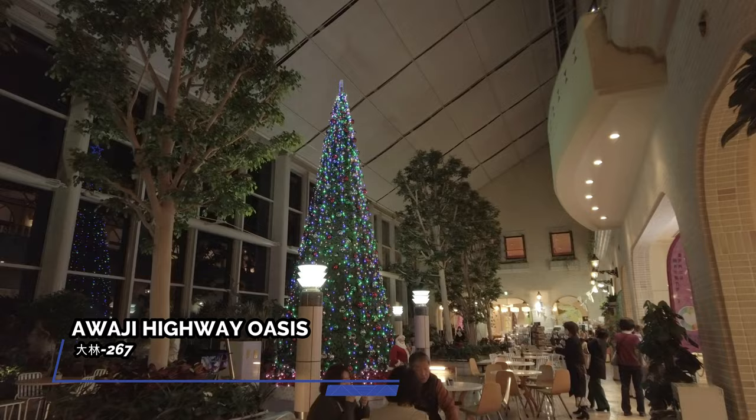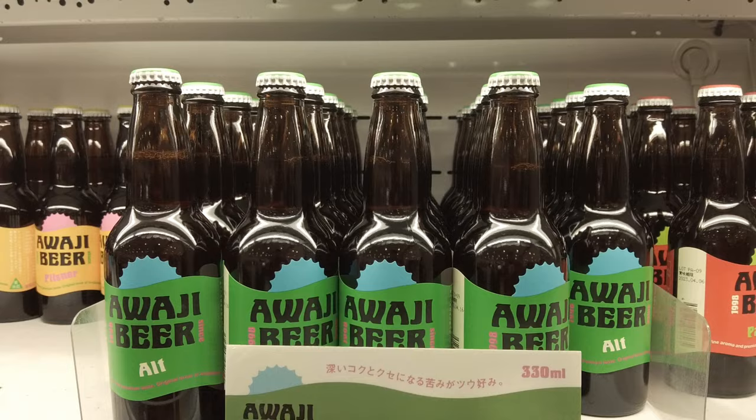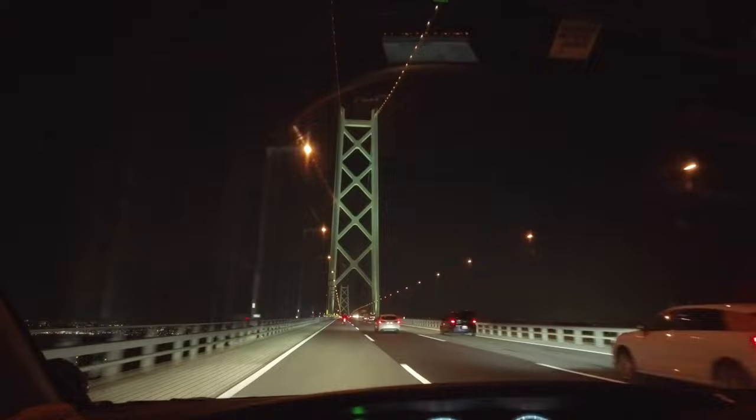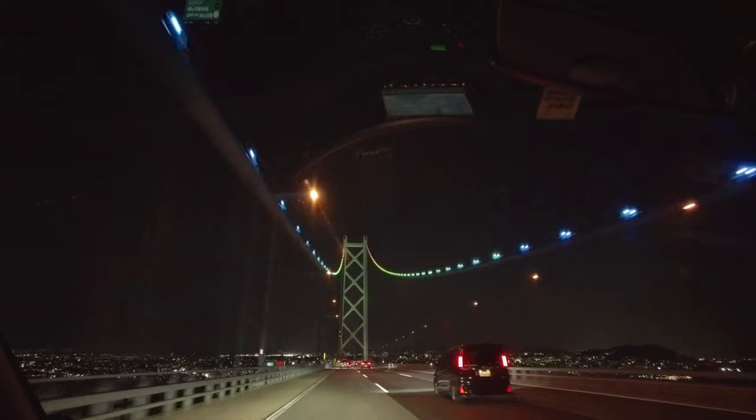So we went back to Osaka and did a short stop at Awaji Highway Oasis. This rest area and the shopping mall is famous for Awaji products. I personally recommend the Awaji Onion Pie, a must try for everyone visiting Awajishima. From here, we get to cross the Akashi Kaikyo Bridge for the last time. And we're back to the main island of Honshu.